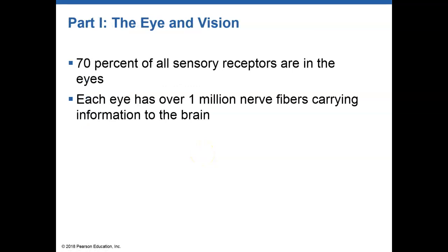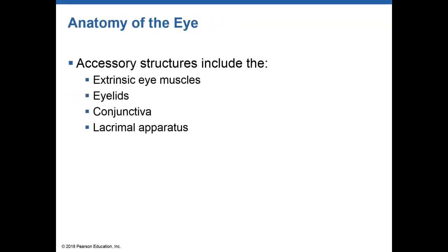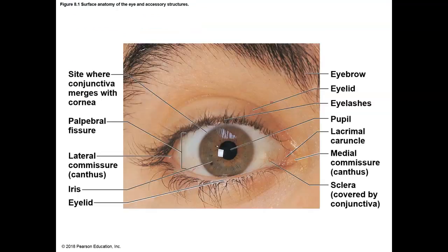Of all the sensory receptors, the majority are found within the eye. 70% of all of our sensory receptors are found in our eyes. Each eye has over 1 million nerve fibers that send signals to the brain. We have a lot of different accessory structures, including muscles that move our eye so that we can see in different areas while looking straight forward. We have eyelids that protect, conjunctiva that protects, and a lacrimal apparatus that produces tears which protect. It's amazing, a lot of protection there, right?